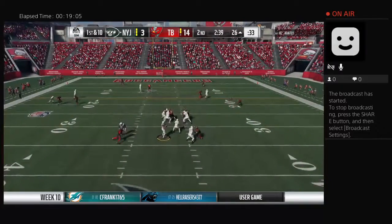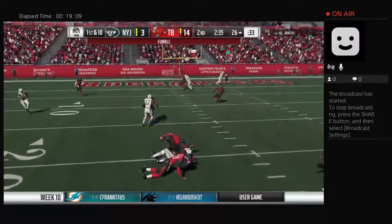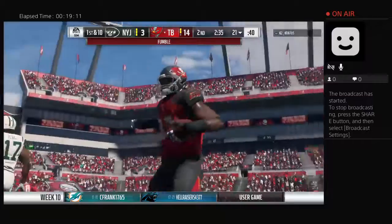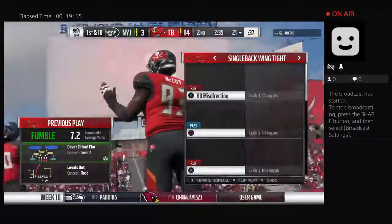On first down, Kaepernick. Buying time, Kaepernick hit. Fumble. He lost the football. And his guys are going to take over at the 21-yard line.